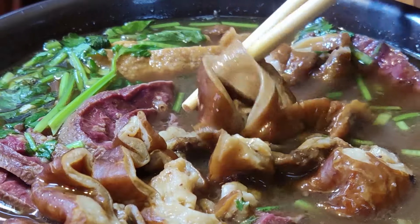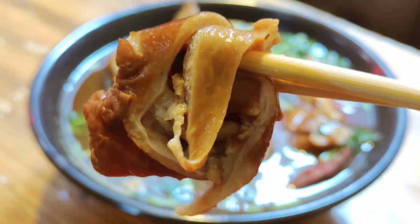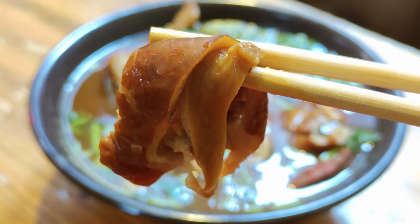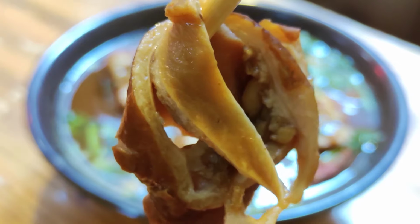Okay, next let's try the intestine. Oh, this large intestine is phenomenal. It's bouncy, slightly chewy, slightly fatty, and just really the burst of juices and the nice intestine flavor. Wow, it's amazing. Look at that. It's really, really clean. Oh, really flavorful and bursting juices.